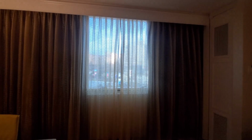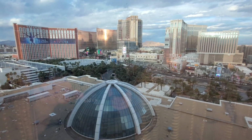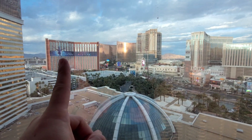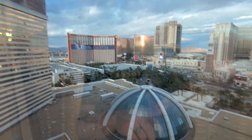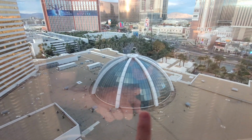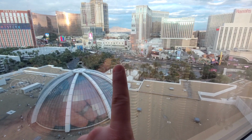But I guess what we really need to see is the strip view. And there it is. We're looking at Venetian over here, Palazzo in the middle. We've got Treasure Island there. The rest of Mirage is here. There's the dome where kind of like that little garden is in the lobby area. And then this area here is going to be the volcano.